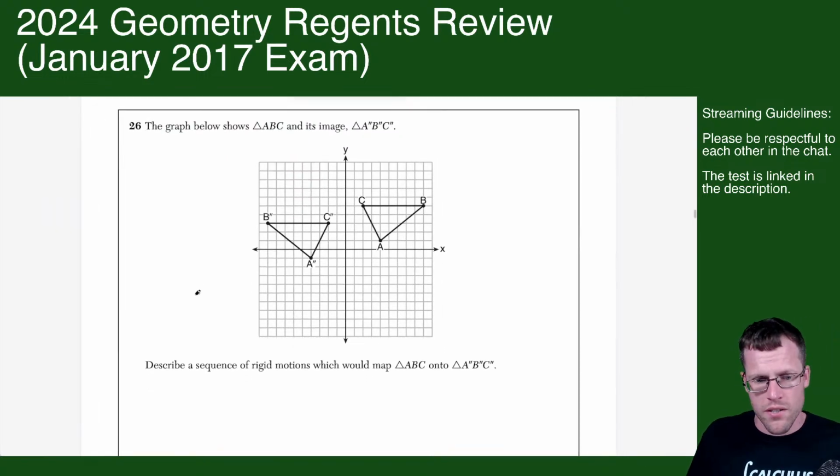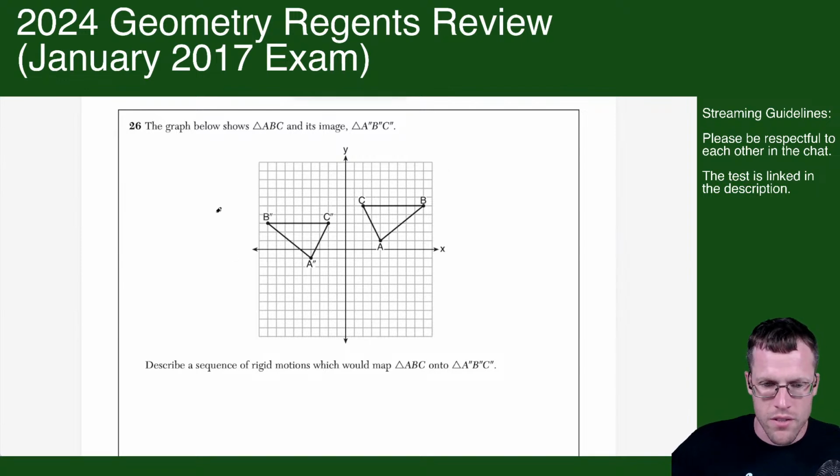Okay, question 26. They love these kinds of questions. Yeah, process of elimination is definitely a great strategy. Common sense will really save you. Alrighty.